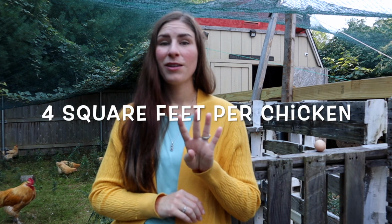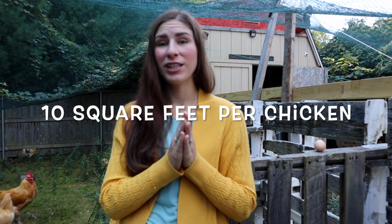But a basic rule of thumb that I like to keep in the back of my mind when planning out my chicken coop sizes and run sizes is 4 square feet per chicken inside of the coop and 10 square feet per chicken for their outdoor run. However, for me personally, that is like a minimum requirement. I prefer to actually have more space than that for my chickens.